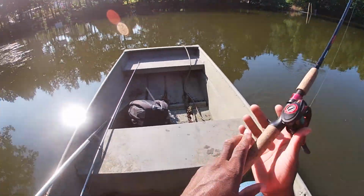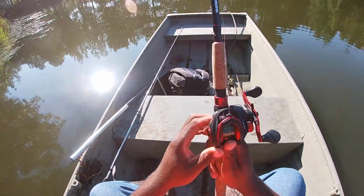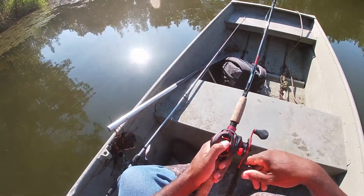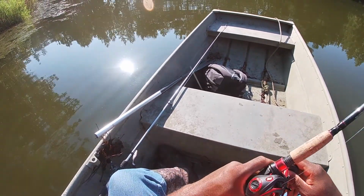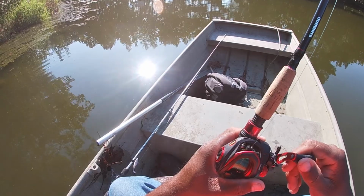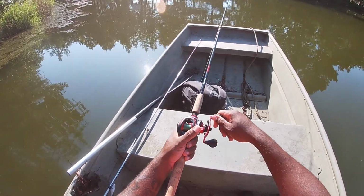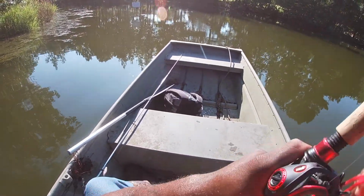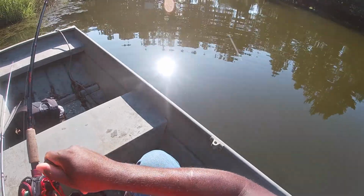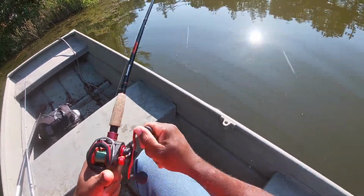All right, I want to go back to where that bass bit it. Get right there. See if anything bite right there. I feel some structure. Gotta be careful. Oh shoot, that's a bite. Got him. Don't go on the boat. Don't go under. I need you.